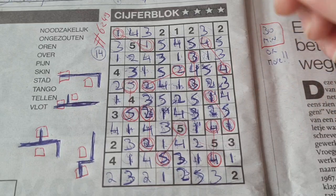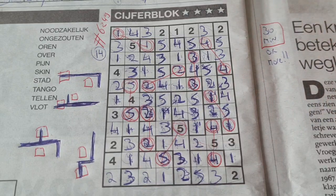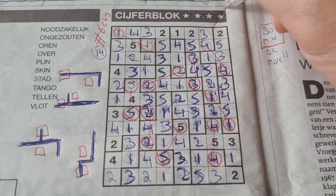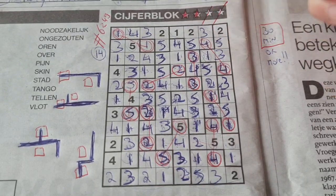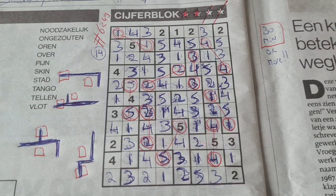Finish in 15 minutes. Well, with the interruption. But 4 stars, no. 3 stars, no. Let me give this a 2 stars, and I like this one very much.